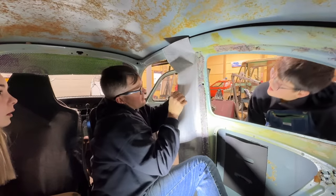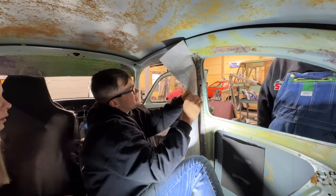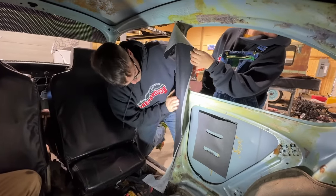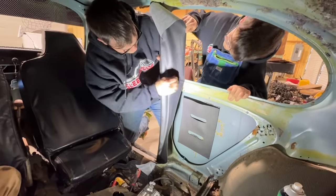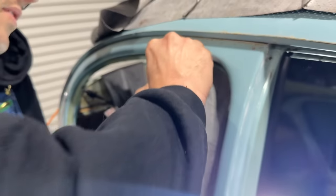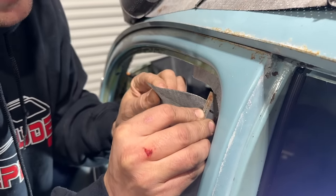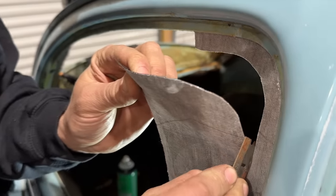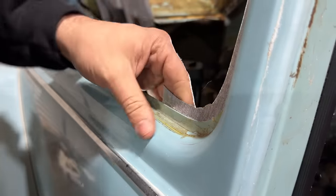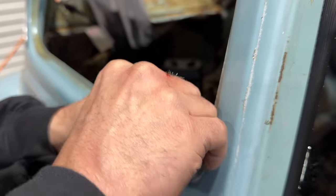It seems to be tacked up now. I'm gonna start from this edge and try to work my way in. See how it holds it there when you push down on it? So we're gonna cut back what we don't need here. Trim it back like maybe a half inch from the edge. I'm gonna make some cuts right here too so we can fold it over.